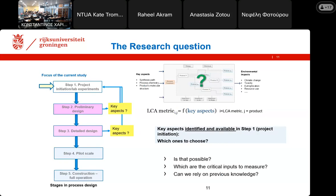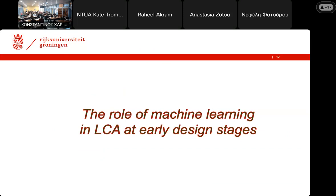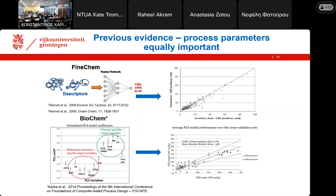So the question here is, can we extract knowledge from existing technologies and identify those key aspects that can be available as early as possible in a process development pipeline, in order to identify those factors that can affect the environmental performance of the process? And let's see what the role of machine learning is in order to achieve this. There is proof of concept in these families of tools. One of the first efforts in the literature was done at ETH Zurich with the FineChem tool. FineChem is a tool that is able to predict LCA metrics such as cumulative energy demand and climate change, with the only required information being the molecular structure of the desired product, the product that we want to assess.